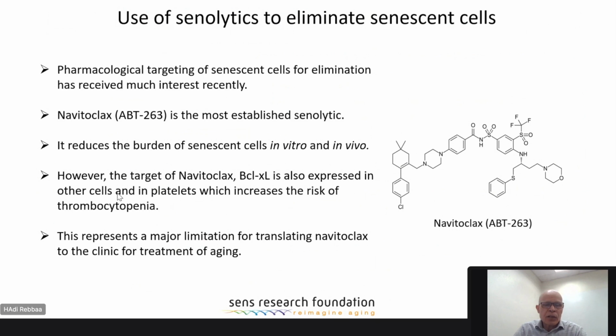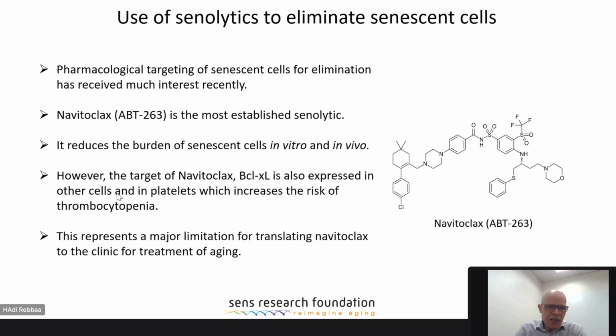In the case of navitoclax, for instance, the target BCL-XL is expressed in other cells and even in the platelets, and that can cause thrombocytopenia and side effects. So this represents a major limitation for using this kind of drug in the clinic.